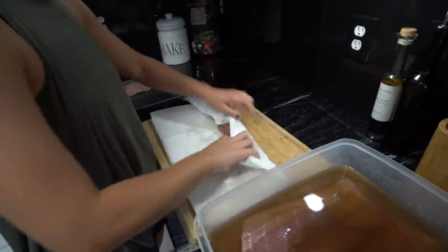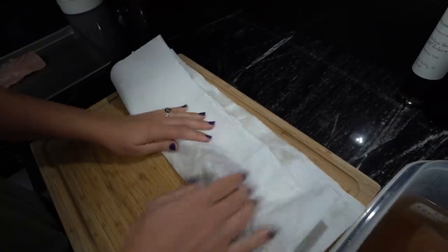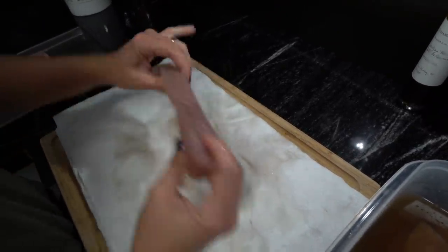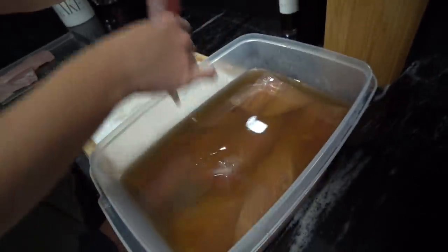Now I have different size pieces. Some of them are almost 2 inches thick. Some of them are a little bit thinner. So I'm gonna have to keep an eye out on how they all cook, because they're not all gonna cook at the same amount of time. Like this piece is thinner, so that one's not gonna take as long as some of the thicker pieces. For instance, this is a lot thicker than that last piece.